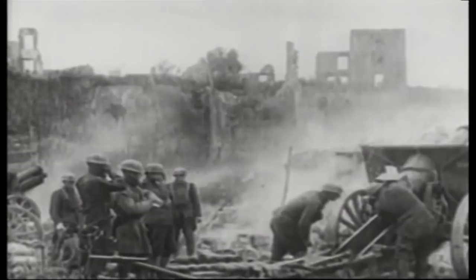Both Britain and France came up with the idea of an armored trench crossing vehicle at about the same time. These are France's first tanks, the Schneider. However, Britain's land battleships entered combat first at the Battle at Cambrai in 1916. The premature use of British tanks warned the Germans of their potential.